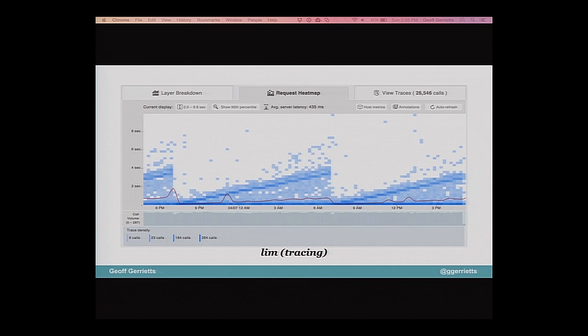But there are some limits to tracing, right? The graph's kind of like a limit, right? Well, this is actually a graph of a memory leak where we just restart the server periodically to clean the pool. Tracing is a great tool, but it has limits.